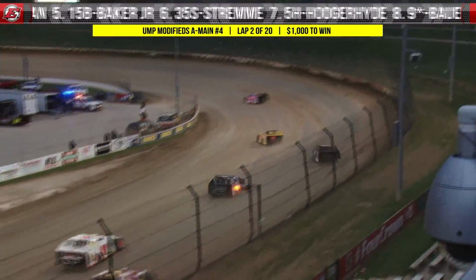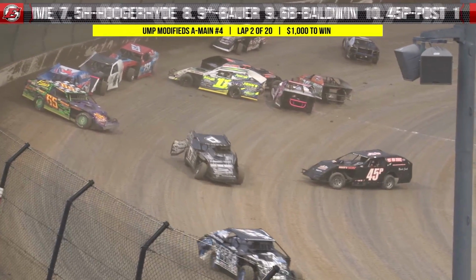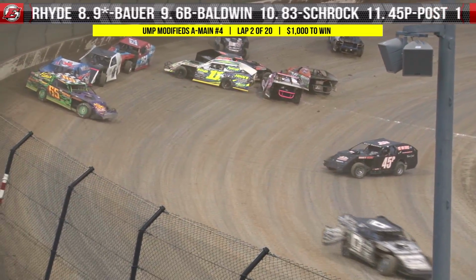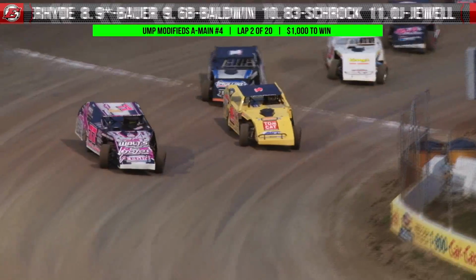And the big one has just happened in turn number 4. 10, 12 cars have come together, and heavy carnage. You knew sooner or later this had to happen. Follow him. Green flag in the air. We are back to racing.